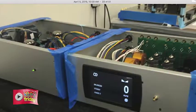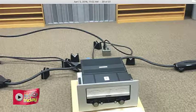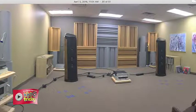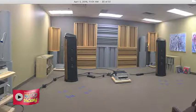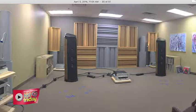So here's another one of their amplifiers they manufactured. This is in their listening room, that's their living room. Now, the speakers that you see right there, they're taller than us. Not that I'm trying to make a game, but any guess how much those speakers cost? Not a million, but getting there. $150,000.